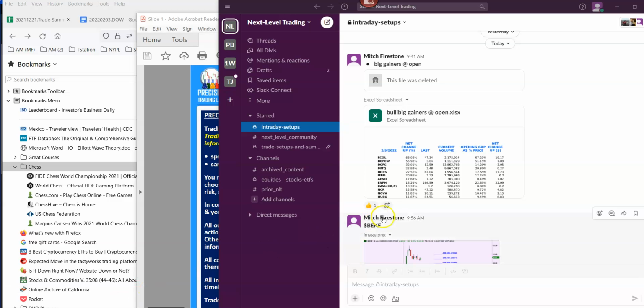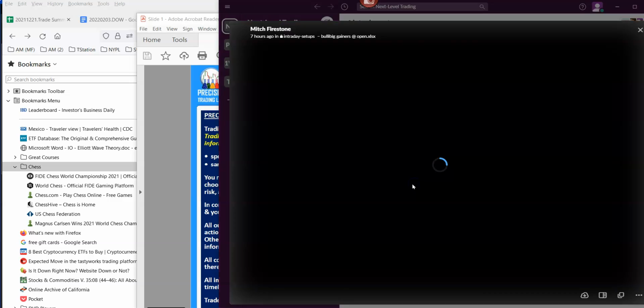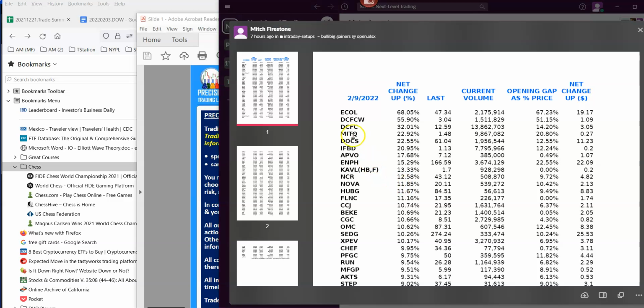So at any rate, our day started out with the presentation of the spreadsheet that I pump out around 9:40 or so Eastern time, about 10 minutes after the market opened. This is just the top half of it that's shown in the Slack room here. Everyone gets the Excel spreadsheet. These were all the big gainers that were showing about 10 minutes into the session.